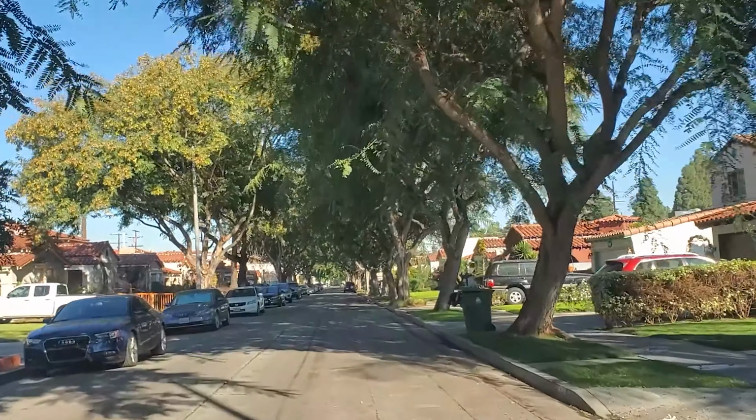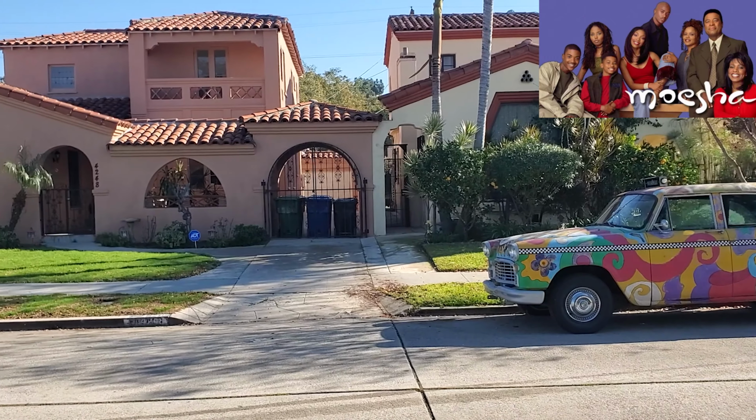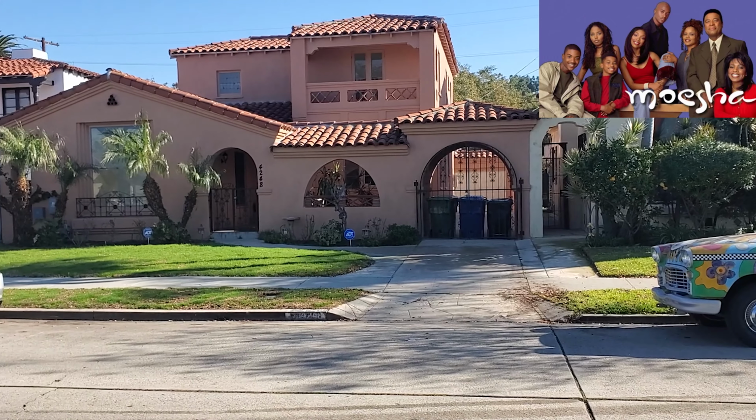The residential community features Spanish colonial revival homes and tree-lined streets. You may even recognize this home as the Mitchell house from the popular sitcom series Moesha. In fact, if you watch the intro, most of it was filmed in Leimert Park. Currently, the BET series Leimert Park chronicles the culturally rich features of the neighborhood.